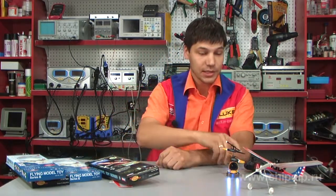Everybody can afford an aircraft model. People fond of aircraft modeling are interested in various aircraft models, from models of aircraft manufactured in the 1950s and 1960s to radio-controlled powerful military aircraft.